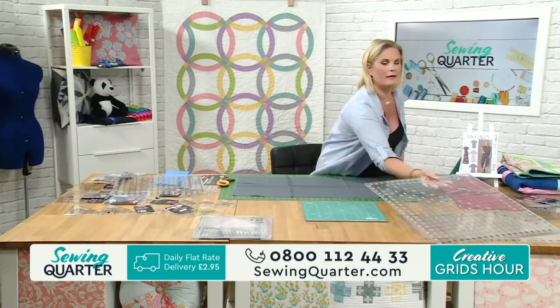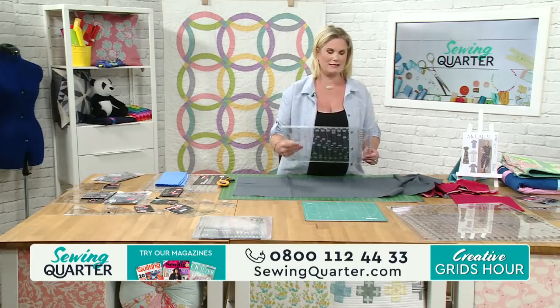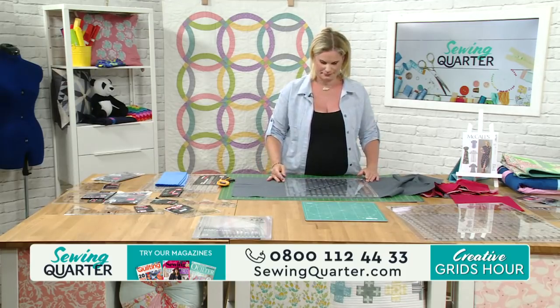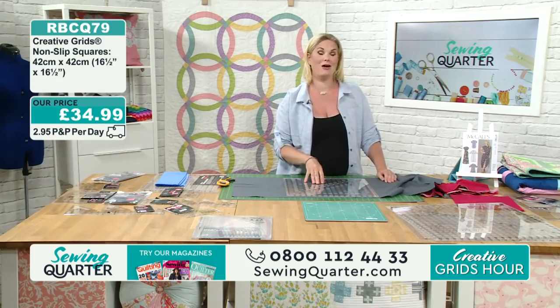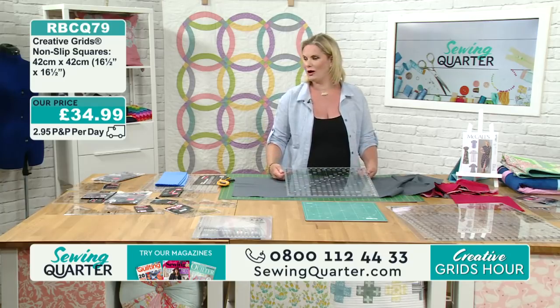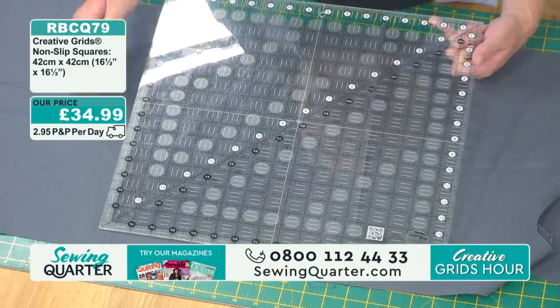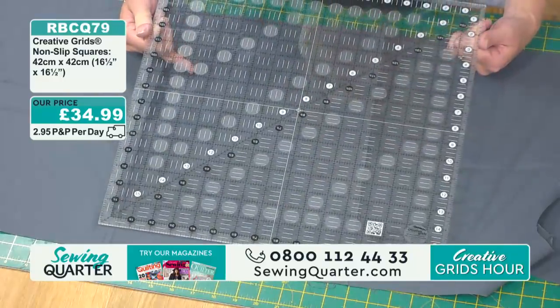Now, next size down is your 16.5 inch. So if you're working with your 8-inch blocks, when you've sewn 4 of your 8.5 inch blocks to give you a finished 8-inch block, so maybe you've done your 8-inch log cabins and you want to trim them back and make sure everything is exactly where it is and lined up properly as well, you've got this as well.